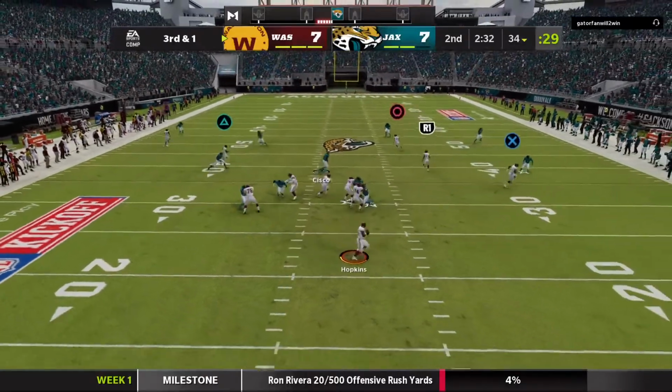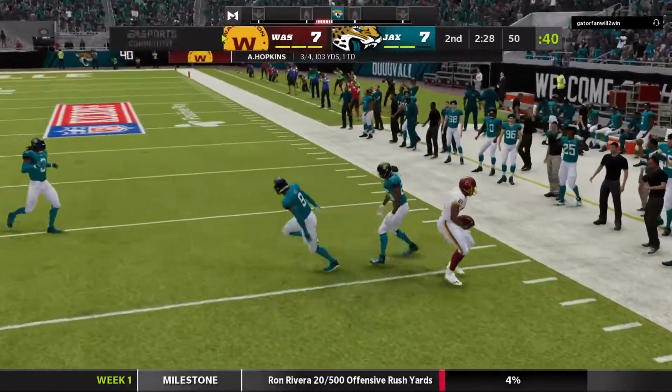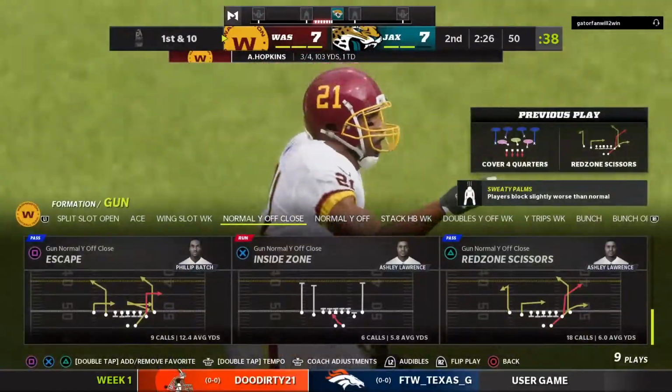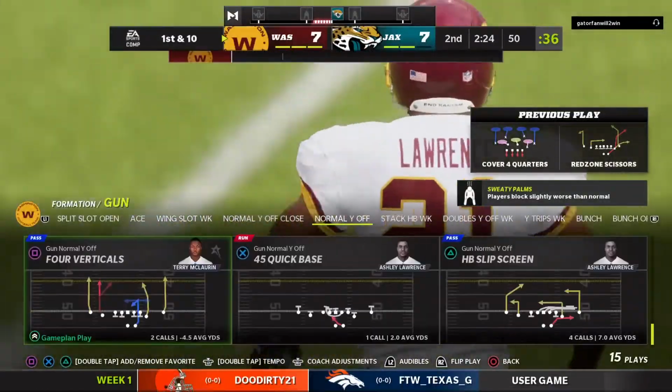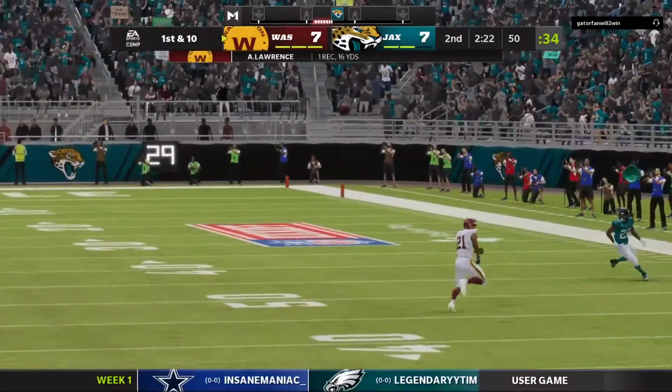From the gun on 3rd down, Hopkins. He finds his man, complete. It's Lawrence. Defense was expecting run, and they're dealt a pass of over 15 yards. A nice completion there for the 1st down.